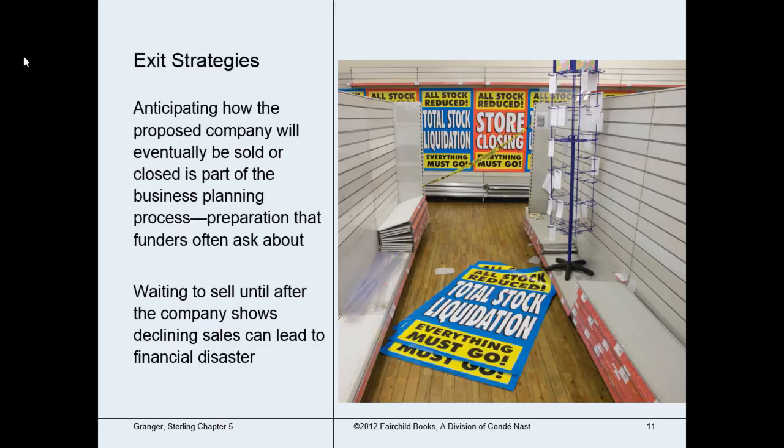And some funders will require a valuing and exiting plan before they will provide funding. So to see examples of those, you can read appendices B and C, and they discuss the exiting and valuing strategies that you may need for your business plan and to get funding through a bank. And this concludes chapter 5.